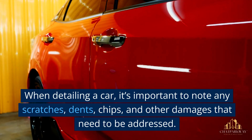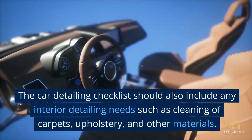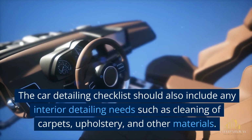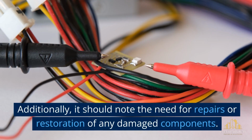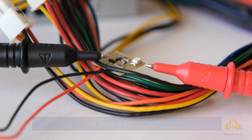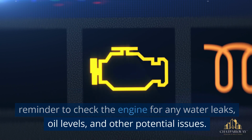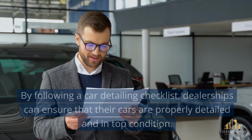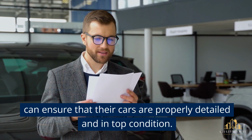When detailing a car, it's important to note any scratches, dents, chips, and other damages that need to be addressed. The car detailing checklist should also include any interior detailing needs such as cleaning of carpets, upholstery, and other materials. Additionally, it should note the need for repairs or restoration of any damaged components. Finally, the car detailing checklist should include a reminder to check the engine for any water leaks, oil levels, and other potential issues. By following a car detailing checklist, dealerships can ensure that their cars are properly detailed and in top condition.